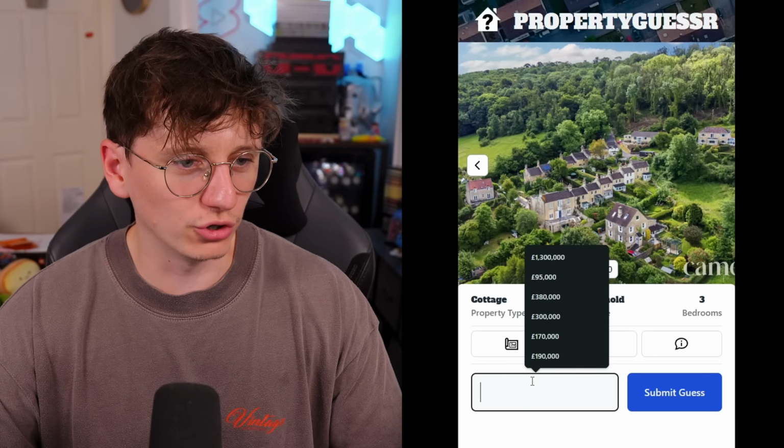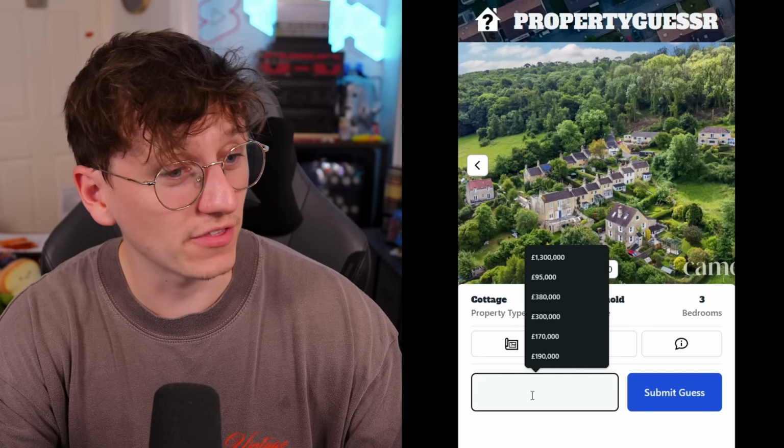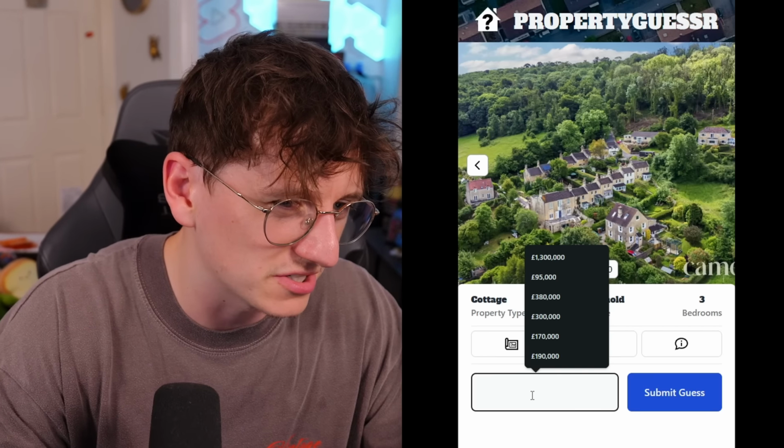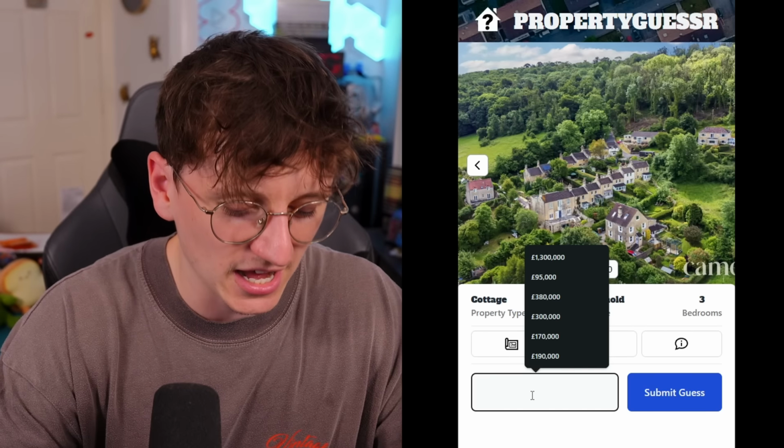Ooh, what are we going? I think this is going to be... So the last place in Brighton was 730, right? This is smaller than that, but it's in a very nice spot. And it's also less private. More houses around it, kind of. No, not really. More houses immediately around it.